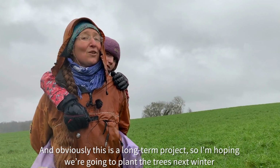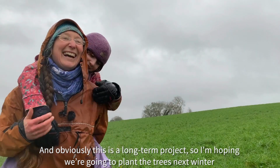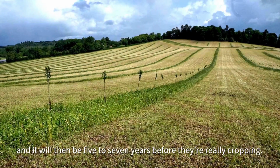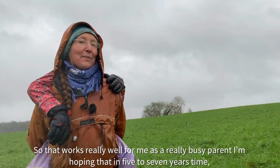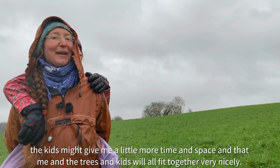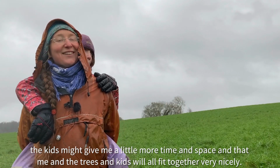And obviously this is a long-term project. I'm hoping that we're going to plant the trees next winter, and it'll then be 5 to 7 years before they're really cropping. So that works really well for me as a busy parent. I'm hoping that in 5 to 7 years time my kids might give me a little bit more time and space, and the trees and me and the kids will all fit together nicely.